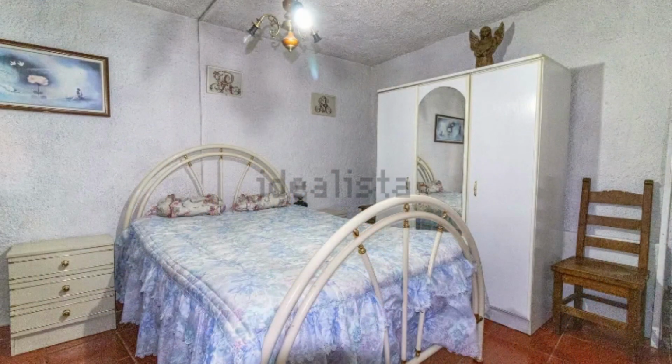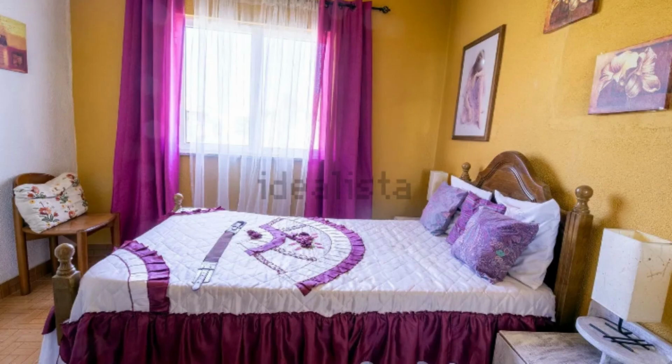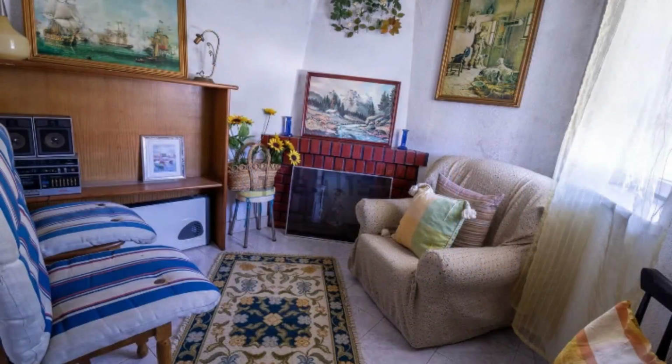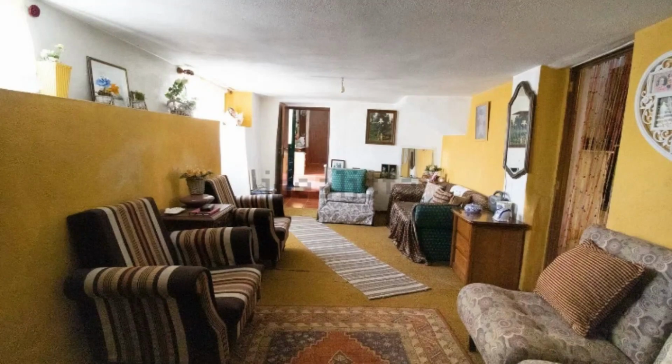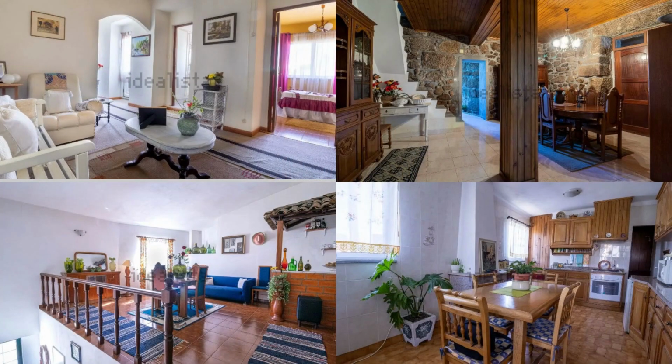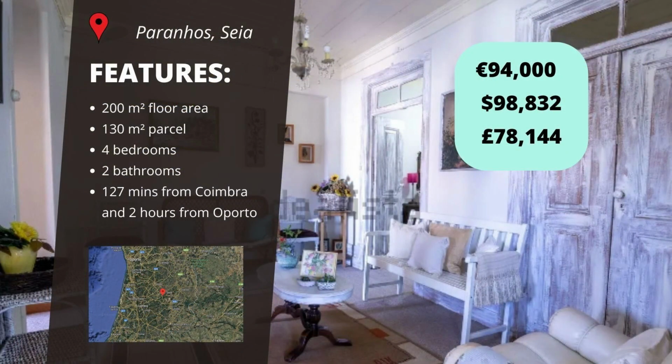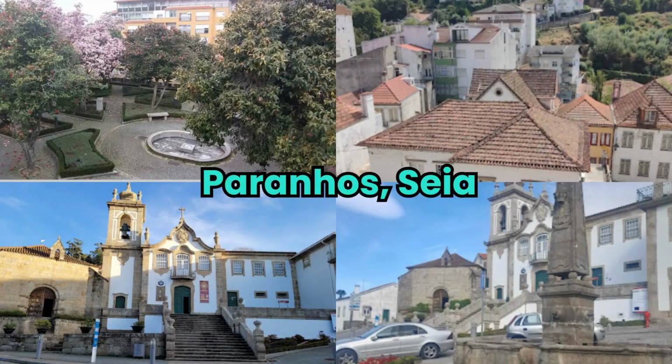The balconies offer breathtaking, year-round views of the Sierra de la Estrella Mountains, where every season reveals a new landscape to admire and enjoy. The spacious 350 square meter villa sits on a 130 square meter plot, creating ample space both inside and out. Priced at 94,000 euros, $98,832, or £78,144. Scenic surroundings of Portugal's countryside.